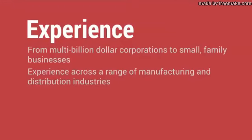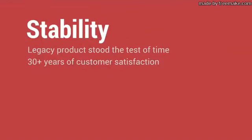By the end of the 1990s, Cetec ERP was supporting multi-billion-dollar corporations, small family businesses, and companies building various things from robotic parts to ball bearings, PCB boards, wiring harnesses, parts for the bottom of the ocean, equipment for space, down to welding job shops and metal fabricators. It is rare for a software product to have been around this long, to have seen such diversity of industry. And because of that length and range of usage, Cetec ERP is very stable.